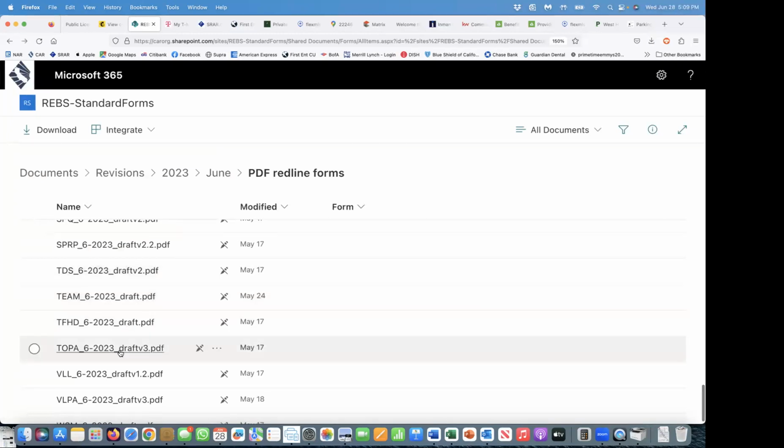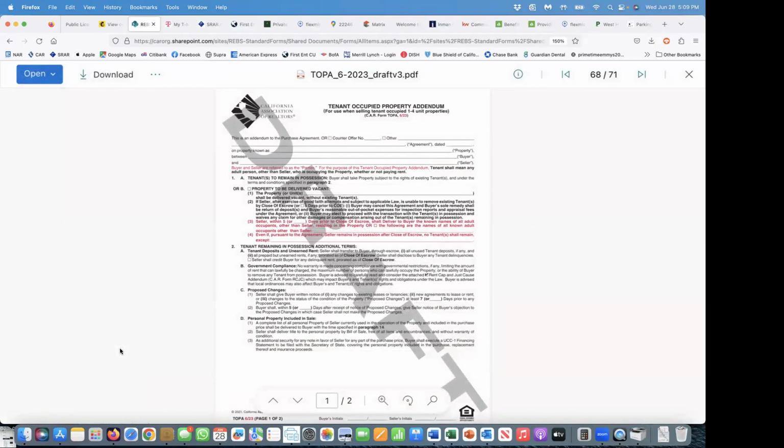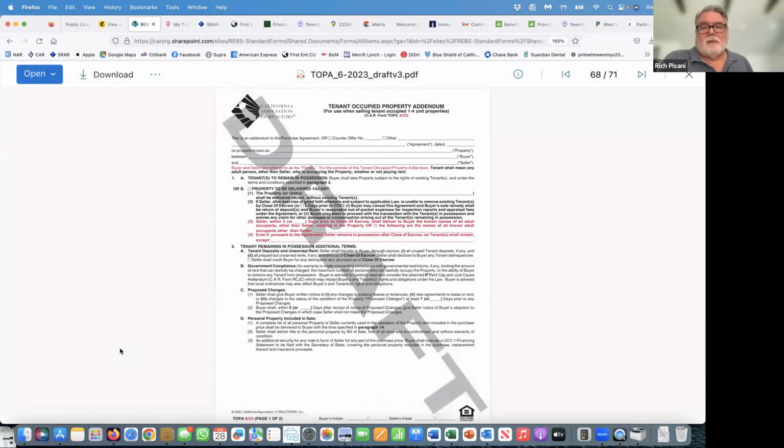So Rich, this is used if the seller is looking for replacement property, and that's yes, closed. Yes. Okay. Right. So the TOPA, tenant occupied property addendum, that's what I couldn't think of before.